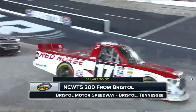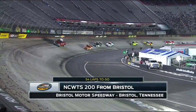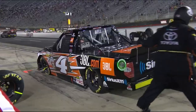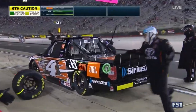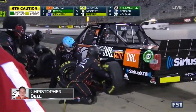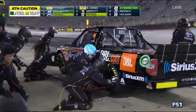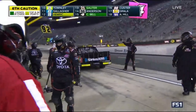Was for the leader, Christopher Bell, on a restart side-by-side with his teammate Daniel Suarez. Bell on the bottom, got a little loose, spun. There he is, getting his tires. You know, I love the way some of this stuff works out. Not for Christopher Bell, obviously, losing his track position, but it gave a bunch of guys a new lease on a chance to run up top 5, maybe even get a win in this race.